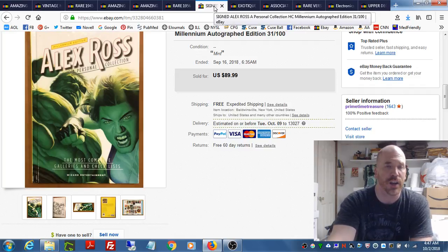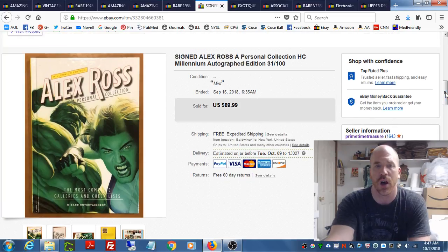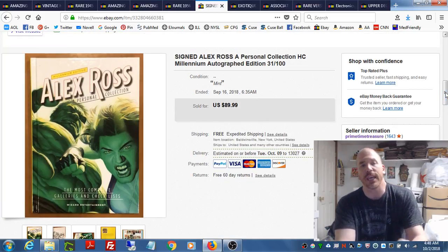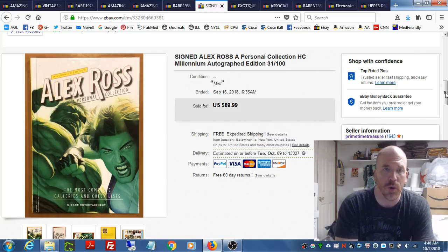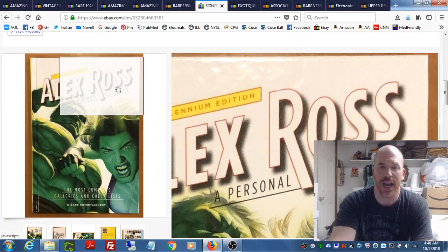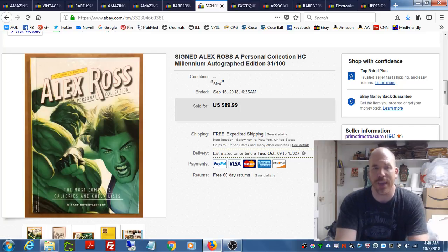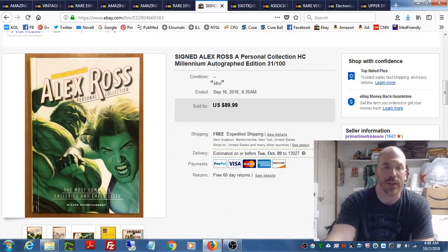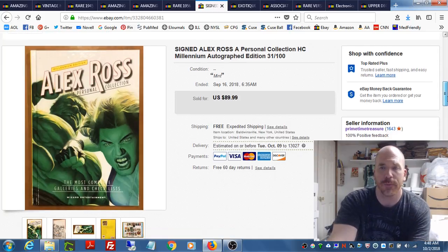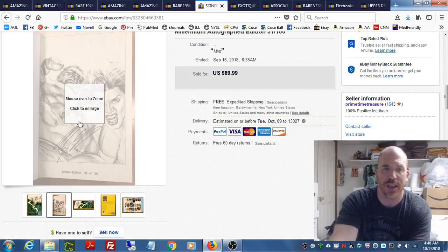This is another one. I wound up taking a best offer on this. I got this through a collectibles haul at an estate. The key word here that you definitely want to know is the words that you see right there, Alex Ross. If you're not into comic books at all, you should know Alex Ross is a famous comic book artist, and this book is devoted to his art, and it's actually, when I open it up, it's signed inside. You could see that right here.